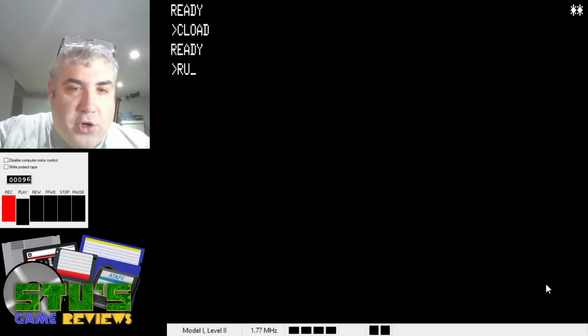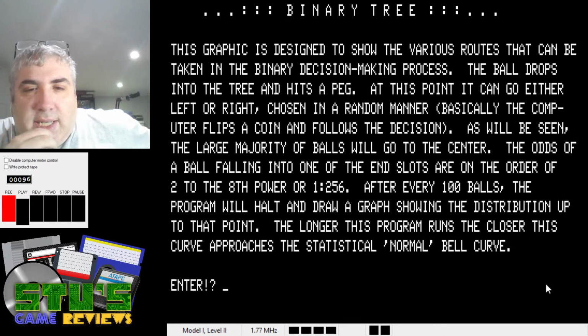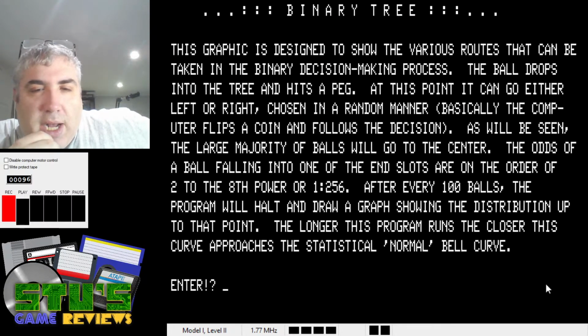All right, so this is Binary Tree. It's probably not a game. We'll see. This graphic is designed to show the various routes that can be taken in the binary decision-making process. This sounds like Plinko from The Price is Right.